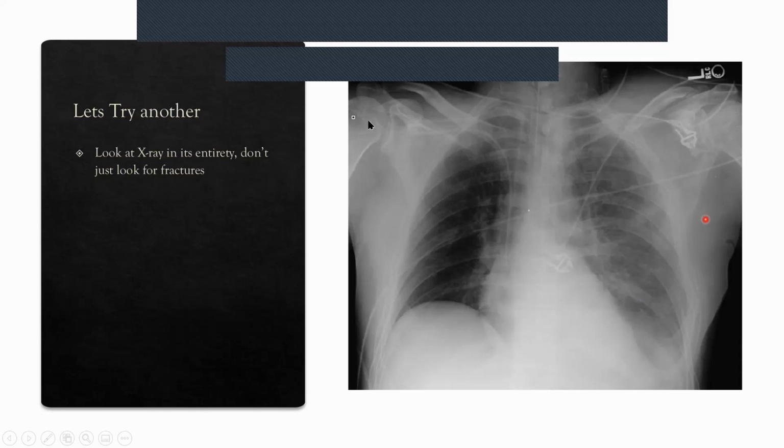If you compare it to this side, compare the two sides to one another. Which one looks strange? The head or the glenoid? The glenoid, what looks strange about it? If you look at this one, it's attached to your scapula. If you look at this one, it's not attached to your scapula. So your entire glenoid cavity has moved out from your scapula. It's no longer attached to the scapula.